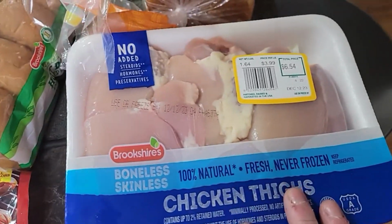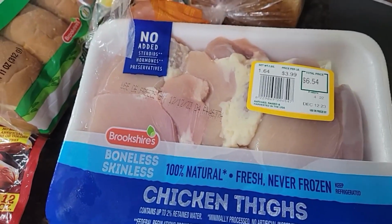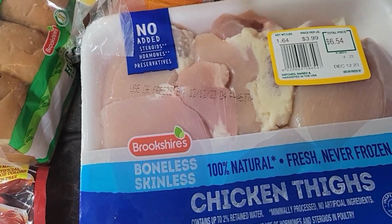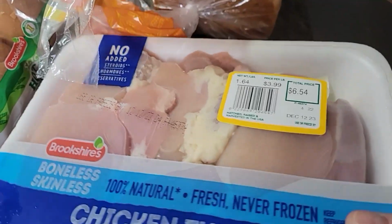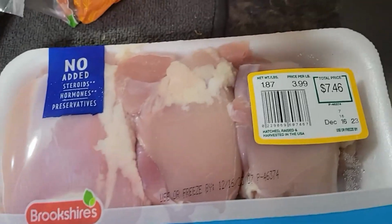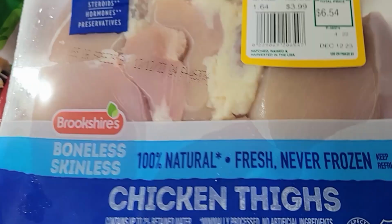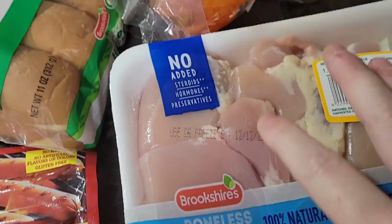This is actually for the gumbo that I'm going to be making for Christmas part of it, and they had it buy one get one for a penny. So it was chicken thighs. So I paid $7.47 actually, because the second one was a penny for all these size.